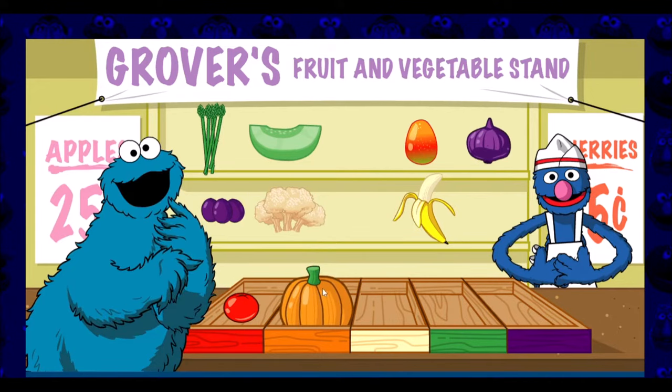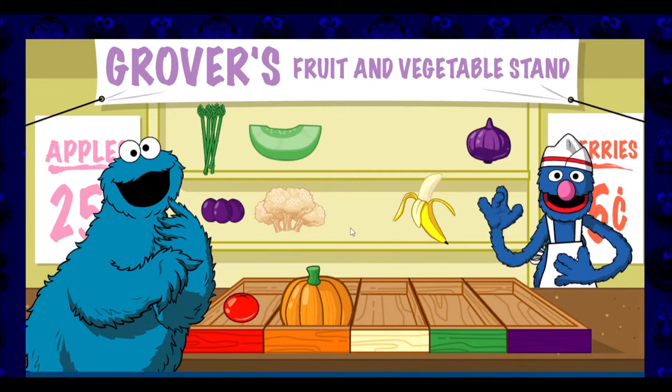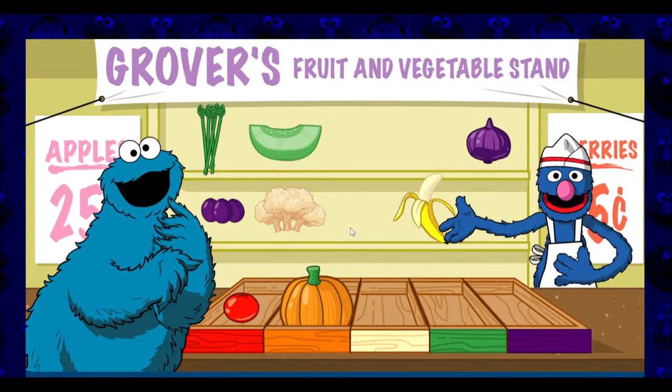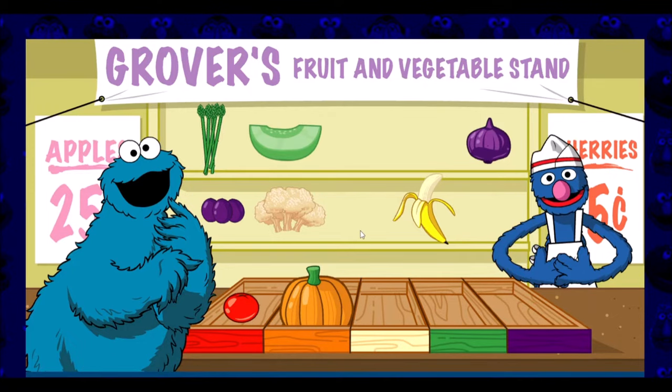Pumpkin! You can carve a pumpkin for Halloween, but you can also eat a pumpkin. Yes, you can! You can eat pumpkin soup, or mashed pumpkin, or for dessert, there is pumpkin pie!